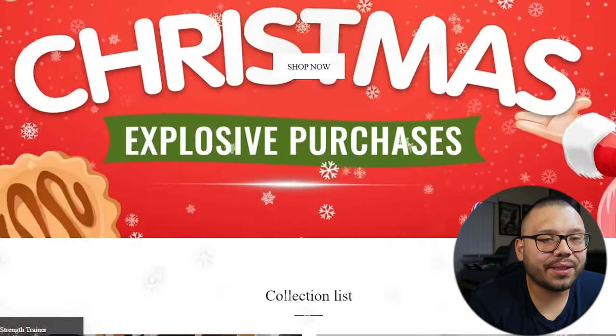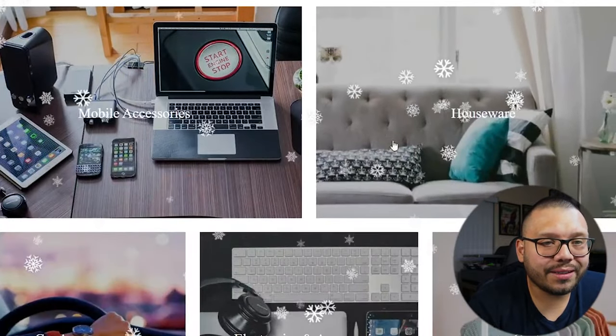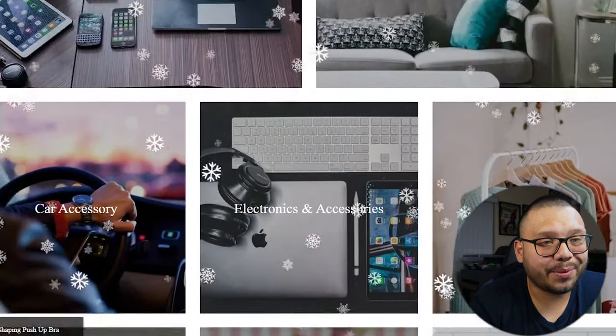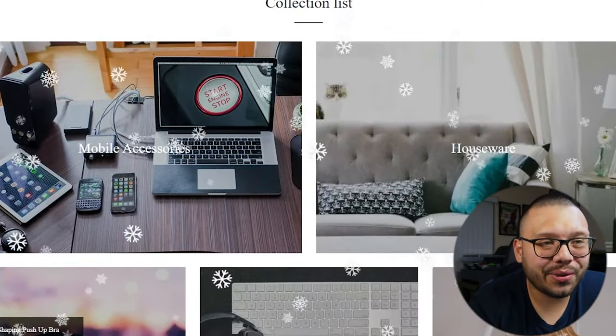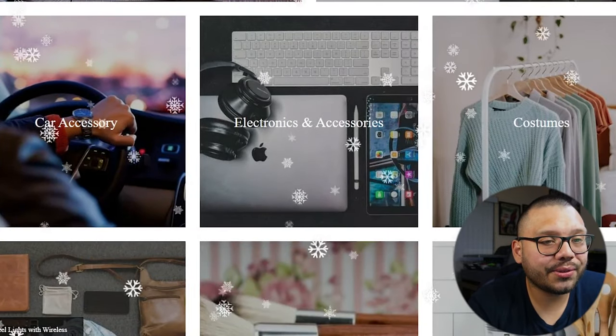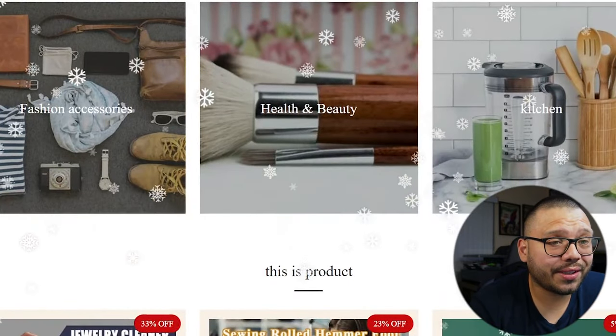So let's go ahead and scroll down a little bit. Let's see if we can find a little bit more. This snow that's going on here, I'm not liking it, especially if it's going down throughout the entire page. It kind of takes away from the feel. It takes away from the images, and it's kind of annoying. That's beside the point. But aside from that, they have mobile accessories, houseware, car accessories, electronics and accessories, costumes, fashion accessories, health and beauty, and kitchen. So this is not a niche store. This is another general store. They sell a little bit of various niches.